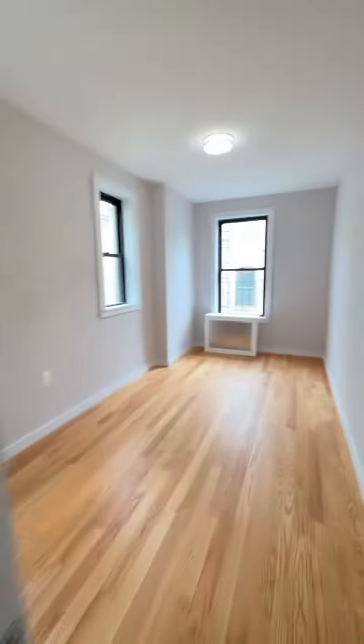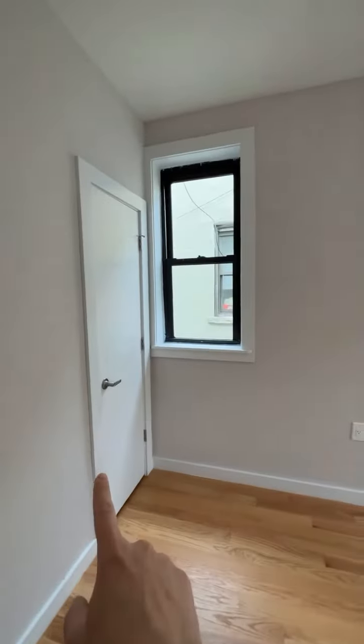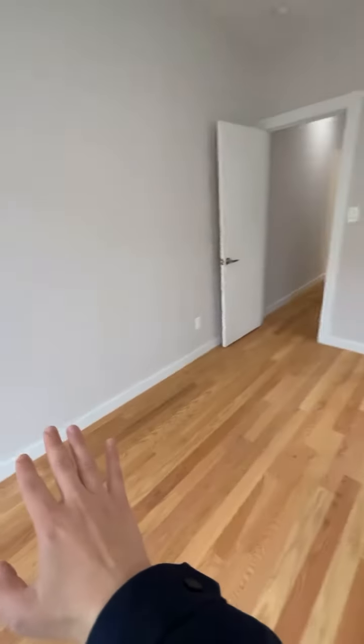There's a closet right outside the bathroom. There is a pretty decent sized bedroom with another closet. You could put a queen bed right here, and that'll come out till probably around there, which leaves you with all of this space, dresser, desk.